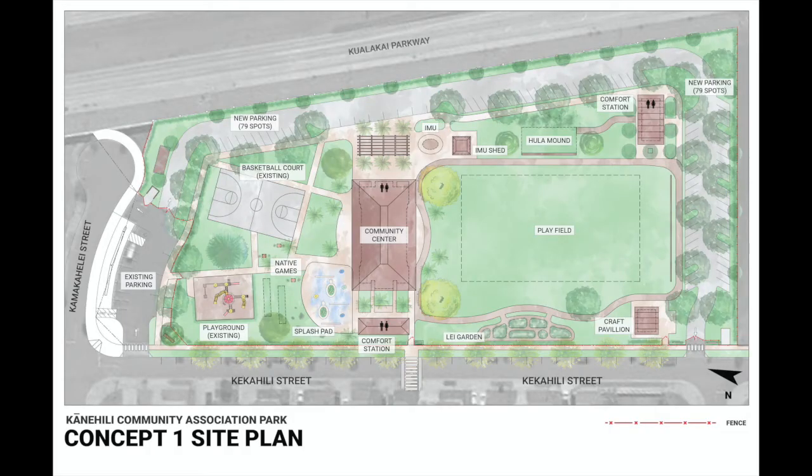After meeting with community leaders and producing multiple concept sketches, we arrived at Concept 1, which we presented in our first workshop. Concept 1 takes into consideration the program elements that community leaders at Kanahili proposed. Phase 1 of the project has an existing basketball and volleyball court, as well as a keiki playground. In Phase 2, the parking is a one-way loop system around the perimeter of the park made to maximize parking stalls without compromising green space. Phase 2 programs include a community center, splash pad, and space for cultural activities, among other programs.